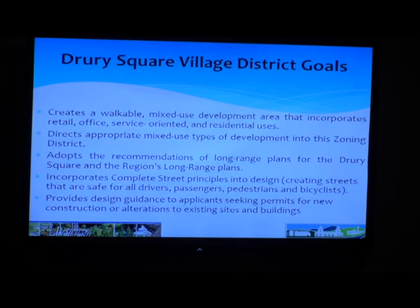Some of the goals were to create a walkable mixed-use area that incorporates retail, commerce, as well as residential uses. Some of the mixed uses are generally like 3-story buildings, office on the bottom, residential on top, something like that. So this includes long-range plans for Drury Square. Jen already mentioned some of this: there's the wayfinding grant that the town received, and the design guidelines the town received a grant for.